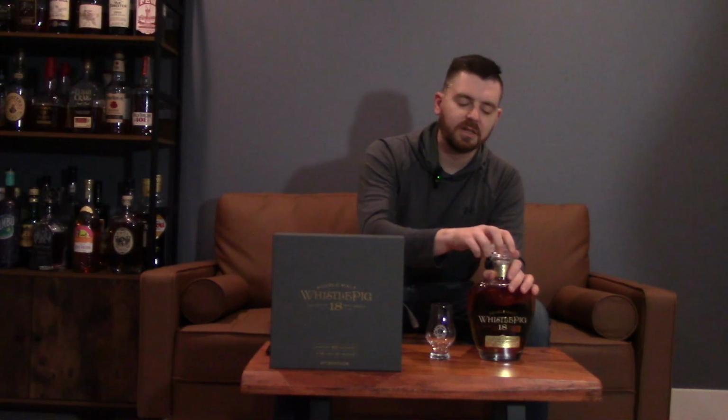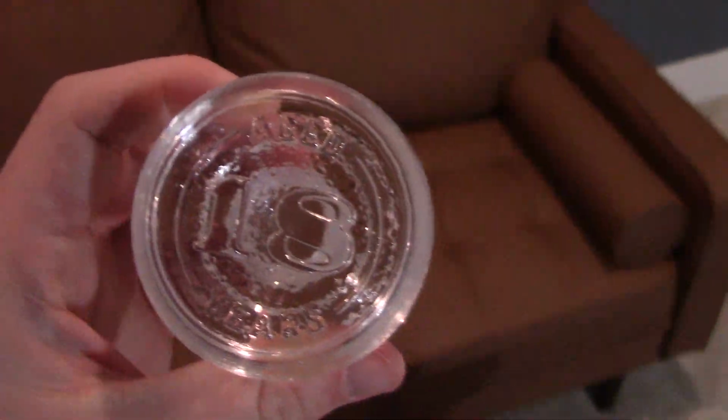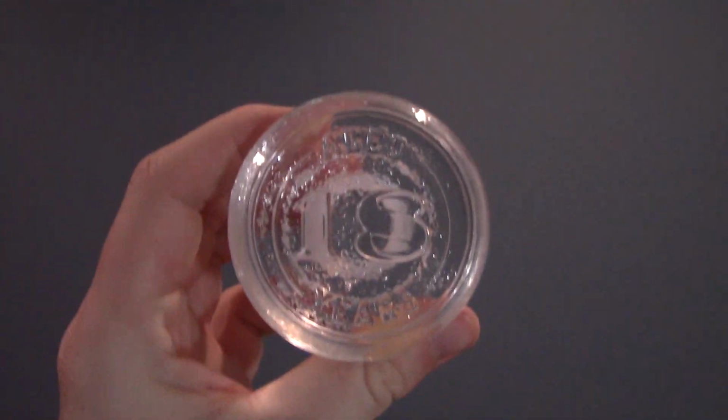Now the stopper on this is actually hand pressed by a glass blower near the distillery in Vermont. Very cool, has a lot of character to it. And Whistlepig actually has a video on YouTube of these being made. It's like a 2-minute video, but it's just kind of cool to highlight the process of having these hand-pressed glass stoppers. Kind of a cool keepsake to have. So with no further ado, let's dive right into this thing, yeah? You love that sound, don't you?